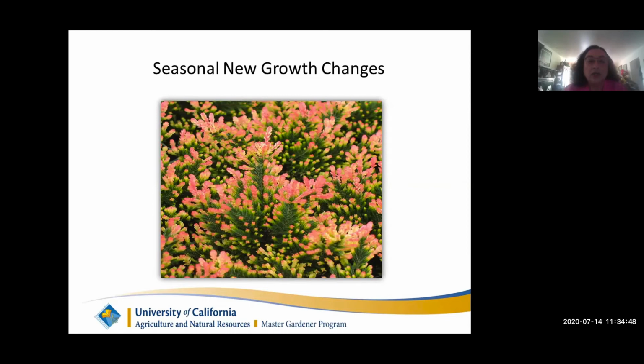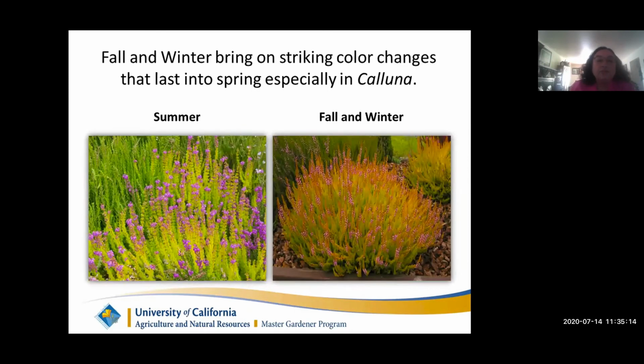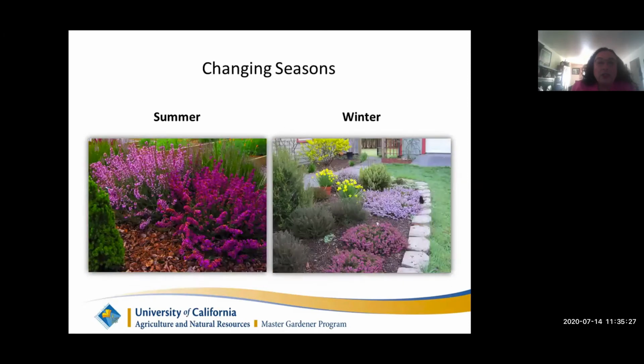This is a plant called Shearstone that has gray foliage through the year, but in the spring its new growth is cream, blushes pink, and then goes to salmon. And then it blooms mauve in the summer. And then you have fall and winter changes. This is a lot of frost on this particular garden. But in summer and winter, you get different effects as well, especially in Calluna. If you imagine a maple tree changing colors in the fall, many Callunas will do the same. So the changing seasons bring changing color tones as well. And some of them are subtle or dramatic.